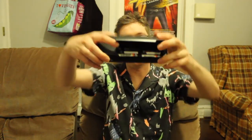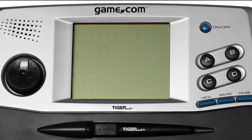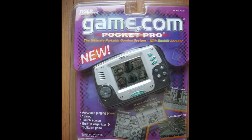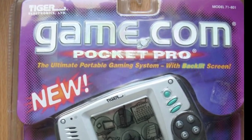It also runs on 4 AA batteries. There is no connector, so you can only use batteries. You'll notice there isn't any backlight. Apparently, they added backlight to the re-release of the GameCom next year called GameCom Pocket Pro. And if you look at the original, there are 2 slots for video games. That's pretty nice, right? I don't know of any other system that has done something like that. Man, these are hard to get out of there.